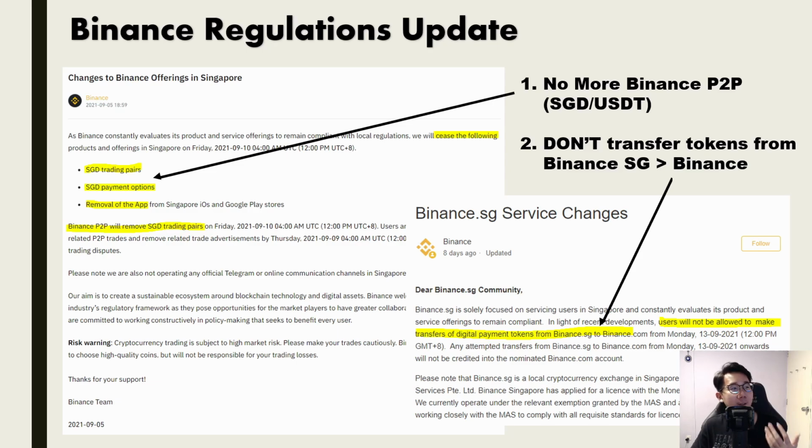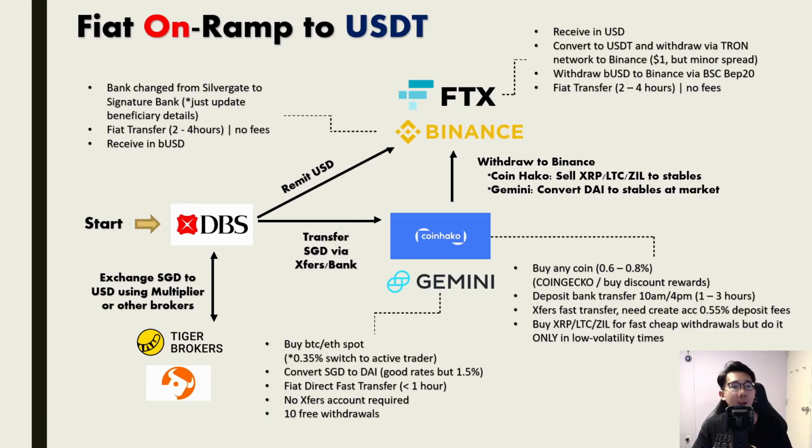And in the next slide, I'll show you how you can buy USDT. This is a chart that I came up with, and this is how I have been exchanging SGD to USDT personally, okay? I'm sure there are a lot of other methods, other ways of doing it, but for me, this is how I've been doing it.